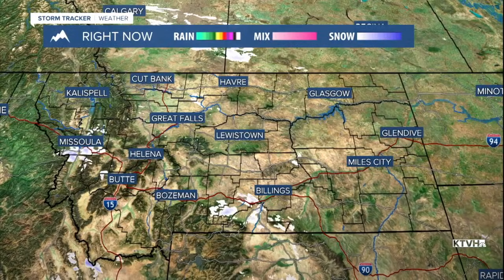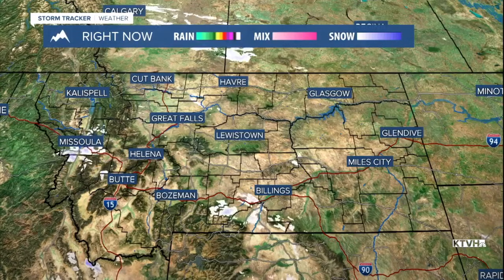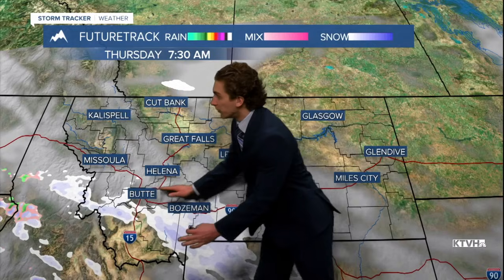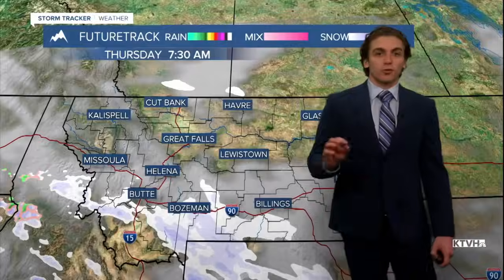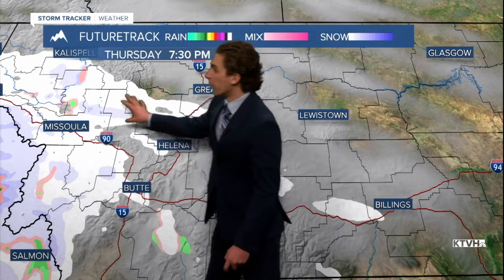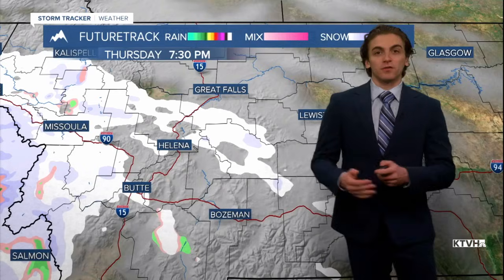So here's the radar right now. Not much going on in our state, but there's a little bit of snow in the Sapphire Mountains this morning. Other than that, everybody else is dry. I think Future Track is overdoing this here, but there could be a few snow showers into the Madison and Gallatin ranges throughout the morning hours. But for the most part, Thursday, a dry day, mostly cloudy, but here comes the first wave of moisture from our storm system. We'll start to see some snow showers form after sunset tonight.